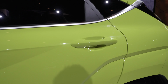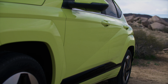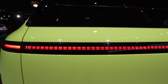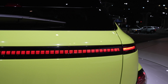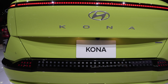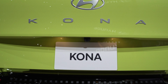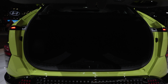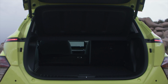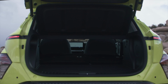Very, very flat panels. You see this wild style here for the wheel arches. Around the back, you have that pixel theme across the back again. There's the Kona and more pixels right there. Open up the power tailgate on this version. We're greeted with 723 liters of rear cargo area and a total of 1,803 liters with the rear seats folded down.